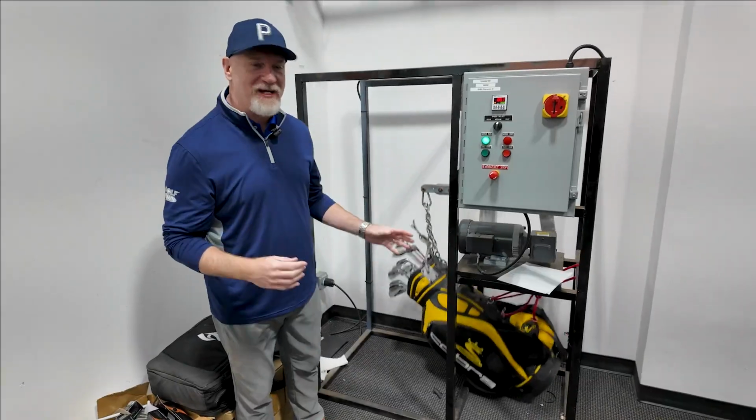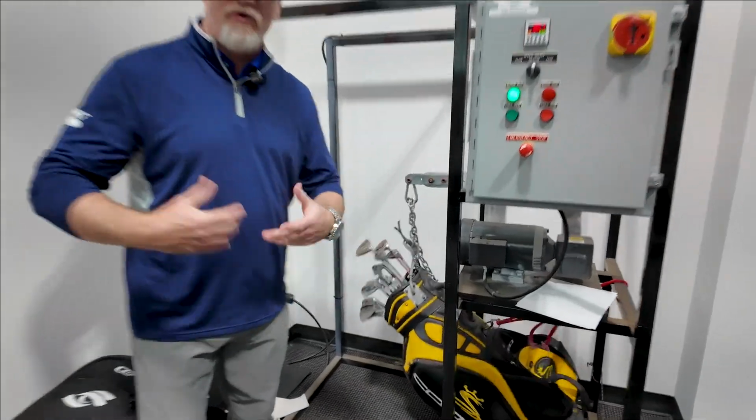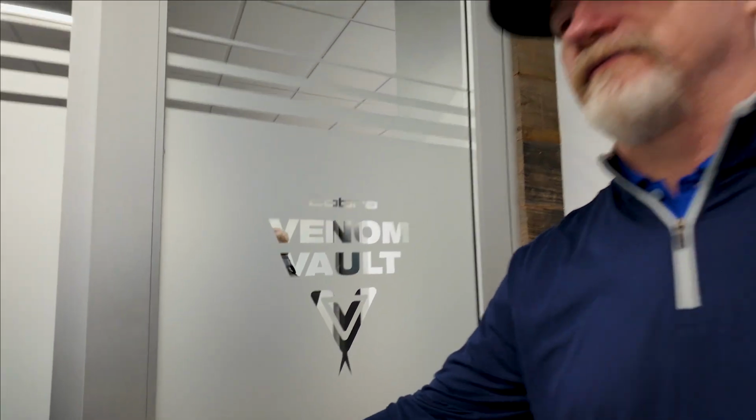This is the bag shake test. It replicates what your clubs go through when you're walking or riding in a bumpy cart, to determine how much damage is being done to the clubs. These guys think of everything.